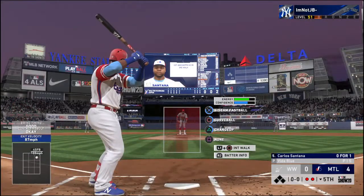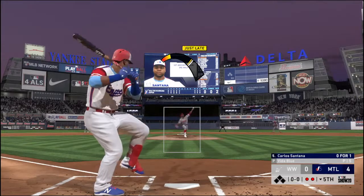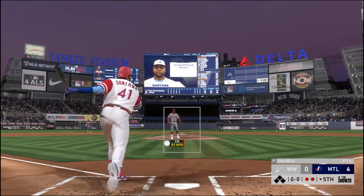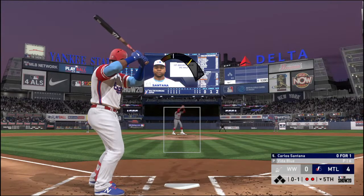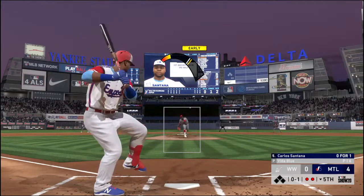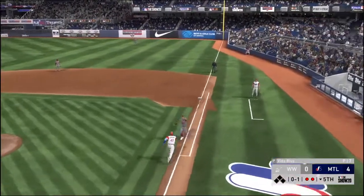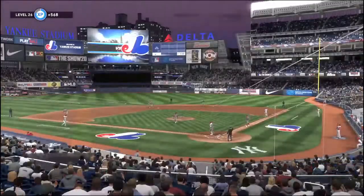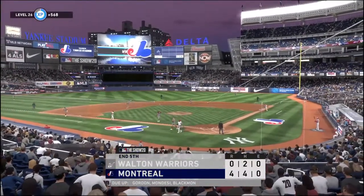Digging in once again, Carlos Santana. First pitch coming, here it is. Santana. The pitch. And he goes up to get this one as he pops it up over toward the right side of the infield. LeMahieu is there to make the catch, and the side is retired.